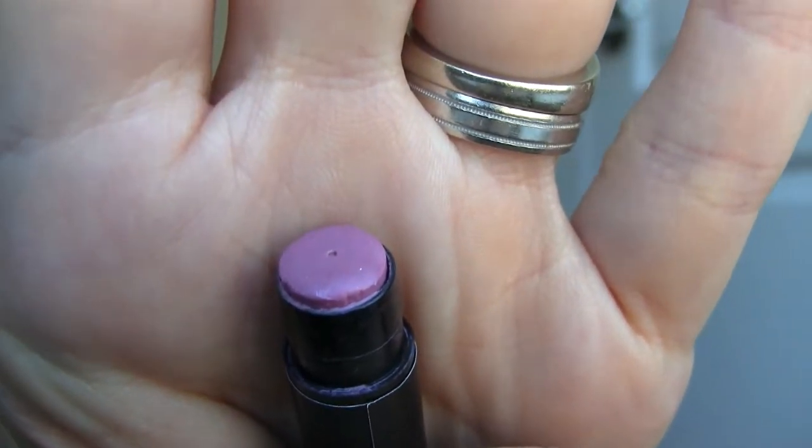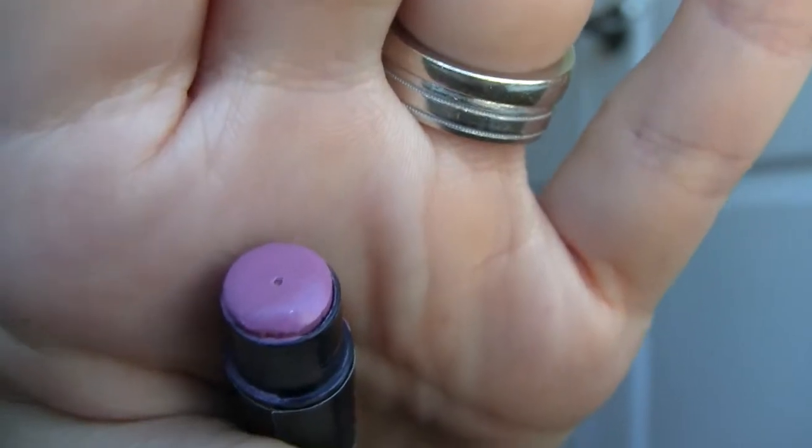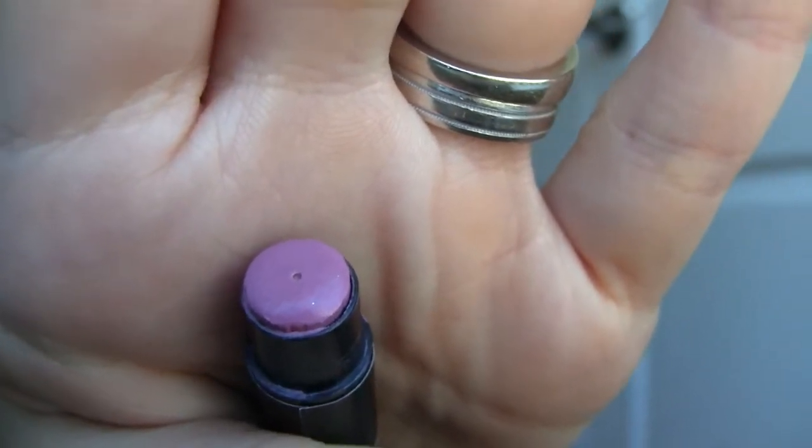And next one I'm going to show you is Playful, and this is a light lavender. This is probably the only one that is real borderline of being too light for me, maybe because it's such a cool lavender color. Maybe that's why I have to be careful so it doesn't give me that whole corpse lips look.